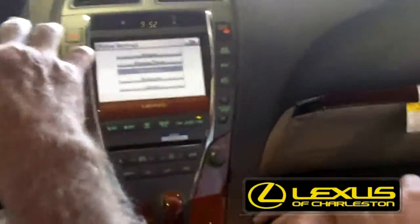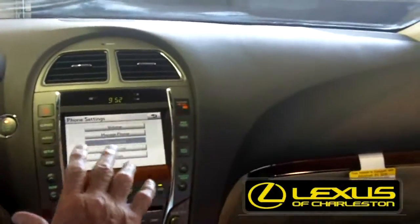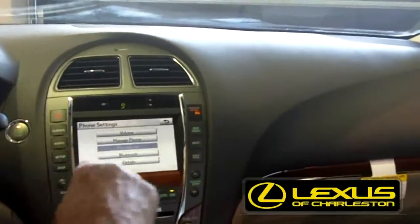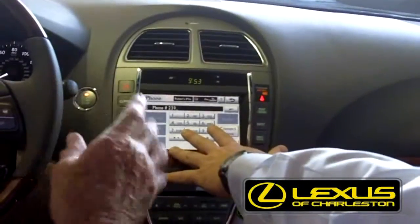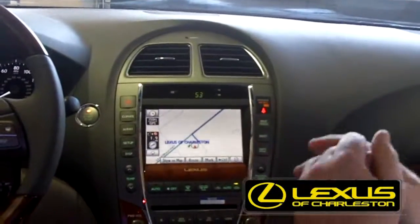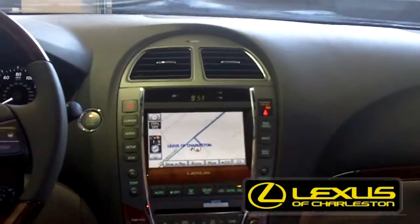Sometimes when I try to plug in a number, the letters don't come up. They don't show on the screen. It'll show the screen without your ability to punch in a number. It won't let you type in a phone number when you're driving. Okay, that's the problem. Anytime you want to type something in on the screen, the car has to be stopped, and that's for safety reasons. You can, again, use voice commands to make a phone call.